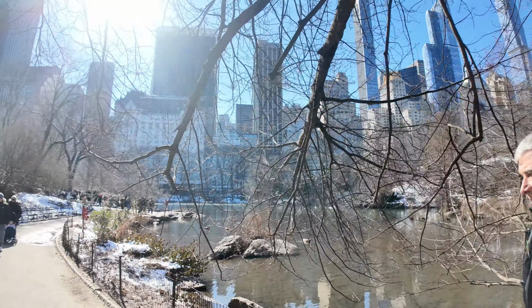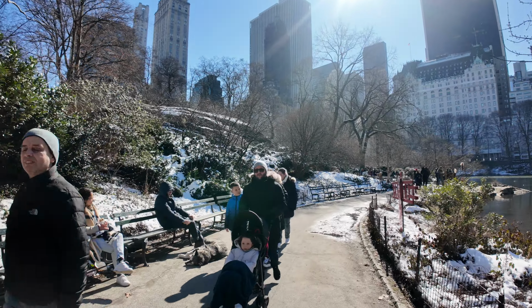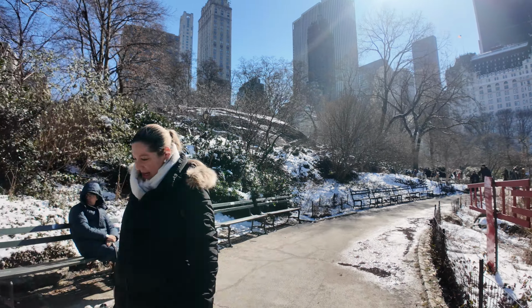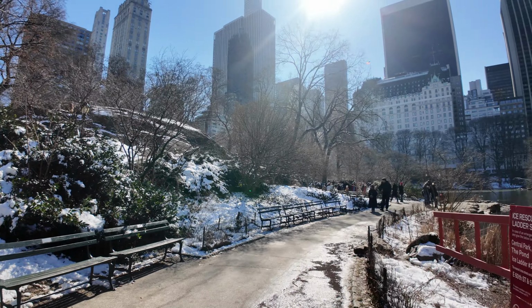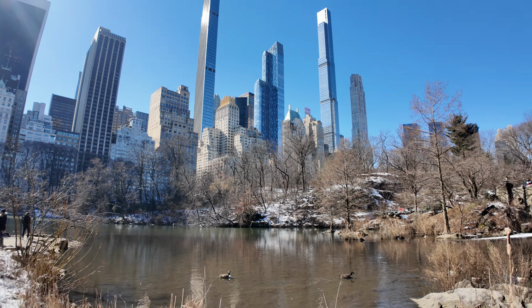There's still my fingerprints in my photo. Even the dogs are relaxing here. Okay. There you go. Let's just see the view here. We go upwards.